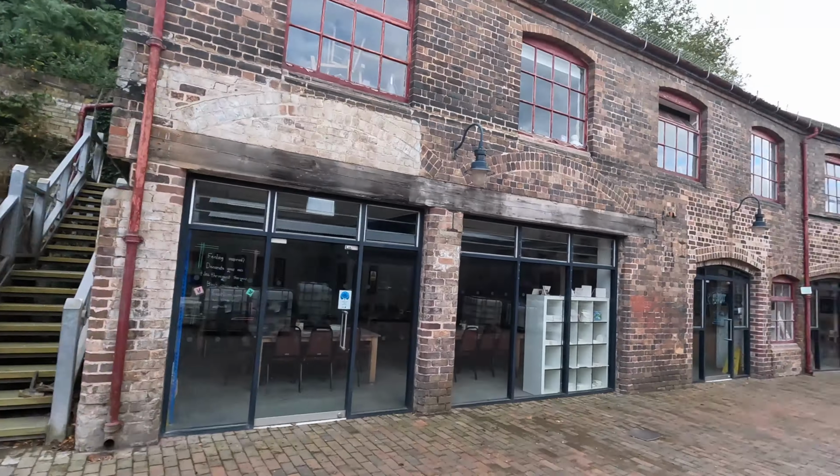Pretty cool. I had low expectations for a tile museum, but it was interesting, and being in the old building was pretty cool in and of itself. But you can see kind of the history all around here.